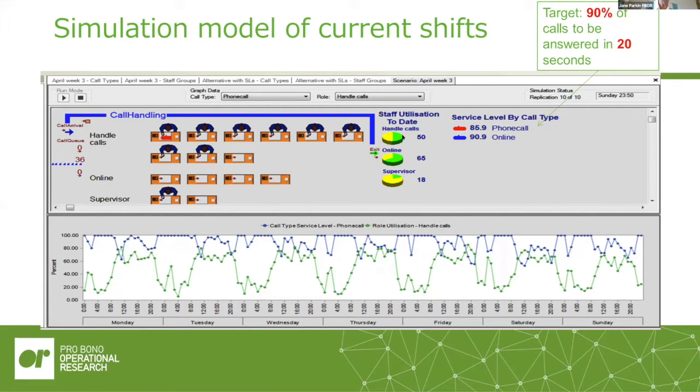The next bit of summary information you get from this report is staff utilisation. And if you look at the staff utilisation on handling calls, you'll see it's 50%. So that's showing them that although they've got the targets, they're also only using the staff for answering phone calls 50% of the time. That's not to say the staff are just sitting back and chatting and drinking coffee for the other 50% of their time. They could very well be working on other jobs, but they're only spending 50% of their time on handling the calls.